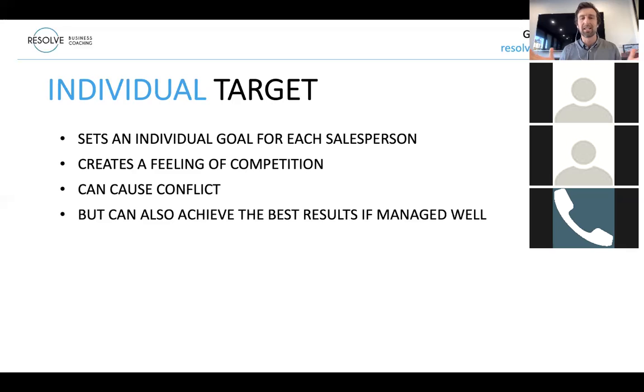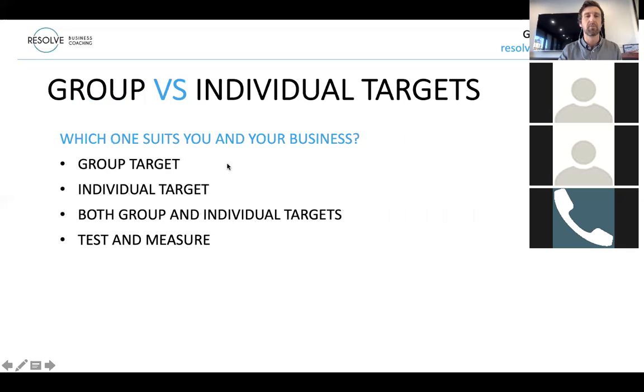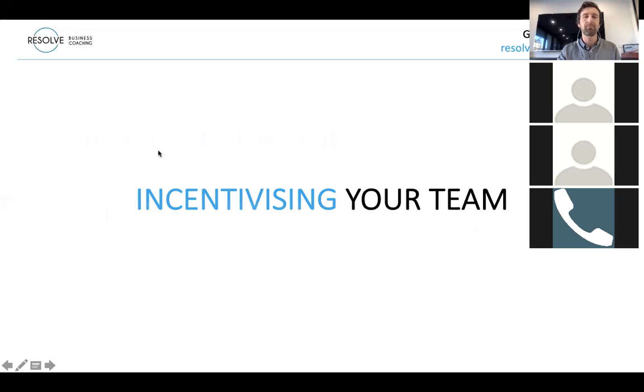So this is where trying different approaches for your business can be good. Group target can work sometimes. The individual target can work sometimes. Sometimes use them both, but whatever works for you in your business. So which one suits you? Group target or an individual target? Which one do you do in your business? Which one are you willing to try in your business? Both group and individual targets can be an option, but it's important to test and measure. Whichever option you go for, testing and measuring to see which ones get the best results.